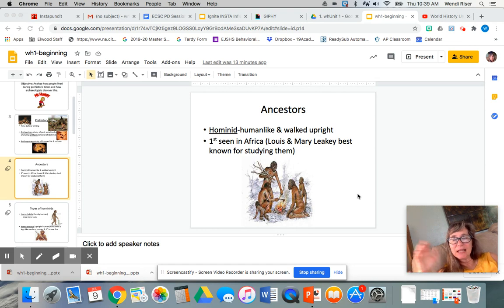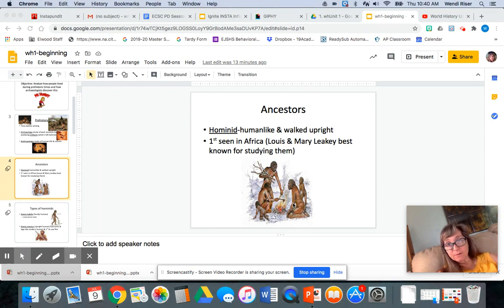Hominids were human-like and they walked upright. These were first seen in Africa. The very first hominids were in Africa, and then most archaeologists believe that they spread out from Africa from there. Now, Lewis and Mary Leakey are the best known for studying them. They found a series of bones. They called these bones Lucy.